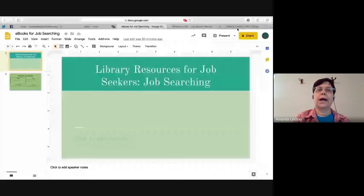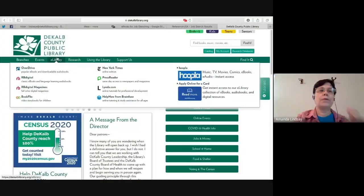So our website address is dekalblibrary.org. And once you get to that, you're going to go over to the tab where it says eLibrary and then click on lynda.com. It's going to ask you for your library card number and PIN number. And once you log in, it'll direct you to the site.